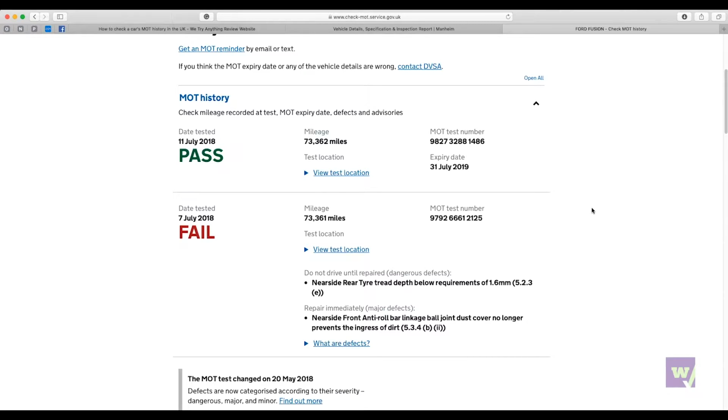There are plenty of other MOT apps and websites that you can visit, and all you have to do is type in MOT app or MOT test website or anything like that in Google, and it will come up with a plethora of them. But what I like about the government one, or what we like about the government one, is just the way it's simply laid out. You don't have to purchase anything to get an idea of the MOT history, and it's just really easy to use.